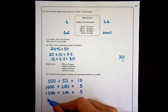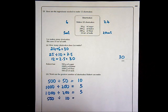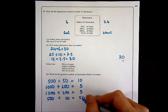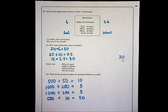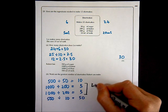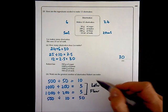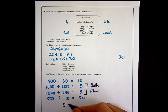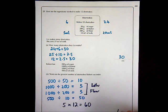And finally for the milk, it's 500, and he requires 10 millilitres for every batch of 12. So 500 divided by 10 is 50. So he can actually make 50 sets based on the milk. So the greatest number of shortcakes he can make, well, he's going to run out when he runs out of butter here and flour here. So the actual maximum amount he can make is 5 groups, and each set will have 12 in it, so he can actually make 60 shortcakes.